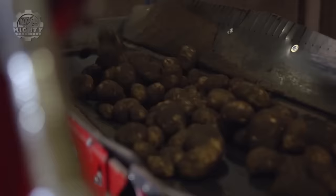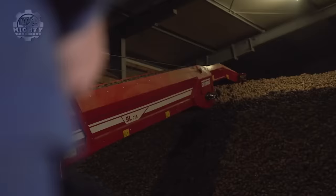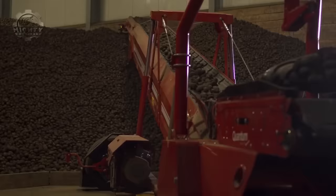This feature eliminates the risk of damaging potatoes during loading, preserving crop quality, and maximizing profits for farmers. With its advanced handling capabilities, the Grime and Store Loader streamlines the potato storage process like never before.